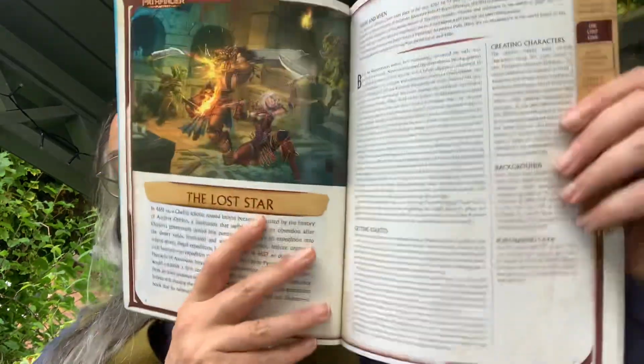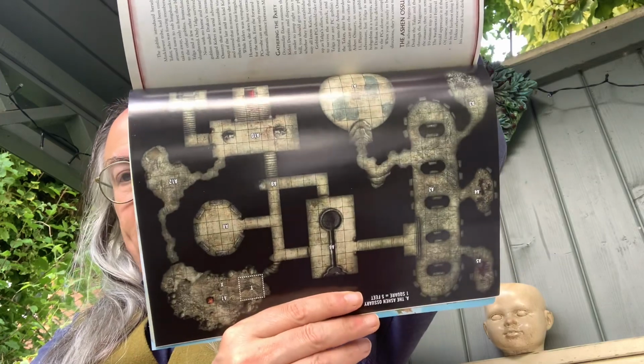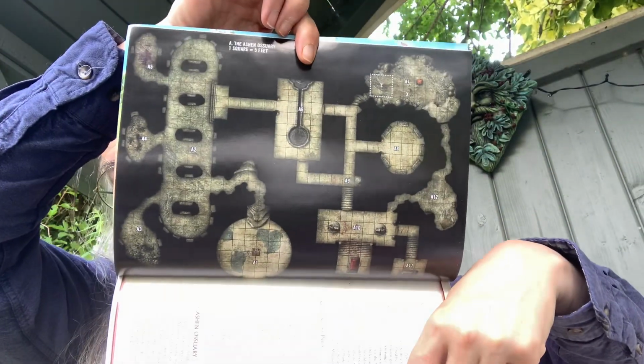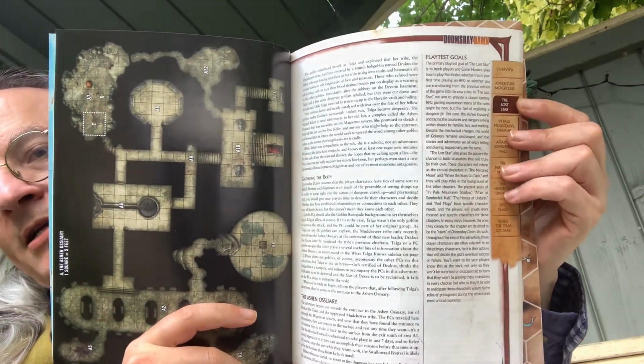So here we have essentially where and when, getting started, a guide to creating characters, backgrounds and purchasing gear, all in one. Basically here's the starting point, and how to gather the party before they are going to explore this dungeon. Or should that be like that actually? There we go. And as you can see, as we go down, we have this little sidebar here indicating which section this page is in, so it's the Lost Star.